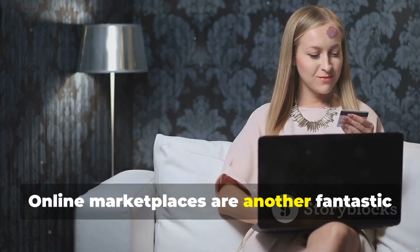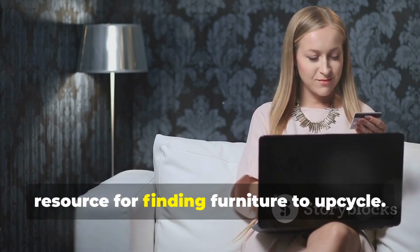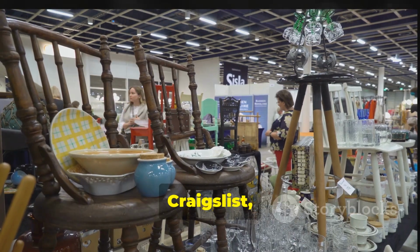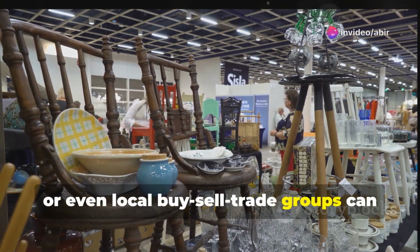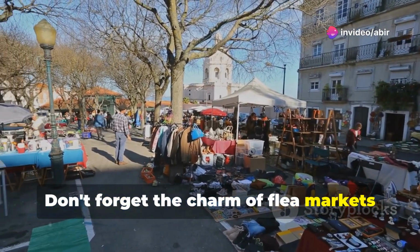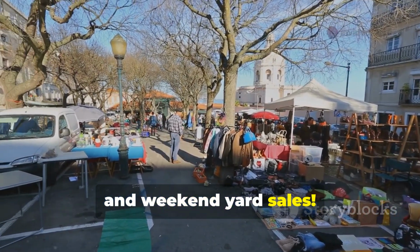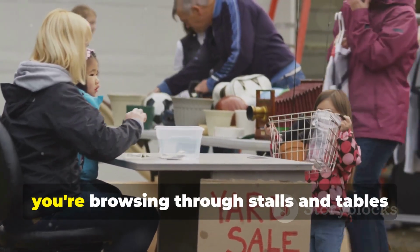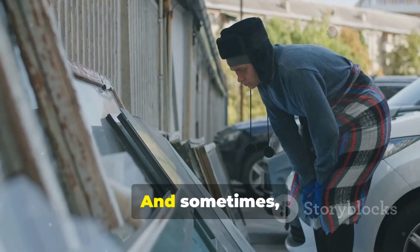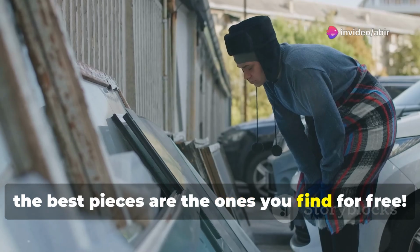Online marketplaces are another fantastic resource for finding furniture to upcycle. Websites like Facebook Marketplace, Craigslist, or even local buy-sell trade groups can be brimming with options. Don't forget the charm of flea markets and weekend yard sales. There's a certain thrill in the hunt when you're browsing through stalls and tables filled with pre-loved goods. And sometimes the best pieces are the ones you find for free.